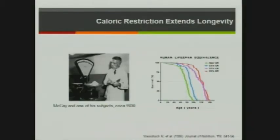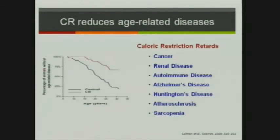So I think we're luckier than him, because in the 21st century we know part of the story: possibly caloric restriction can extend longevity, but probably Dr. Auster already convinced you that is not always the case. In McCay's laboratory in the 1930s, he found that various levels of caloric restriction had different results in lifespan extension. And also from Steve's slides, we know that caloric restriction has a lot of beneficial effects on health span and can reduce the risk for cancer, Alzheimer's, Huntington's, and so forth.